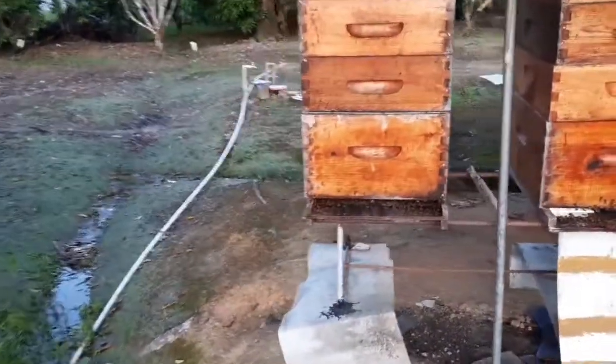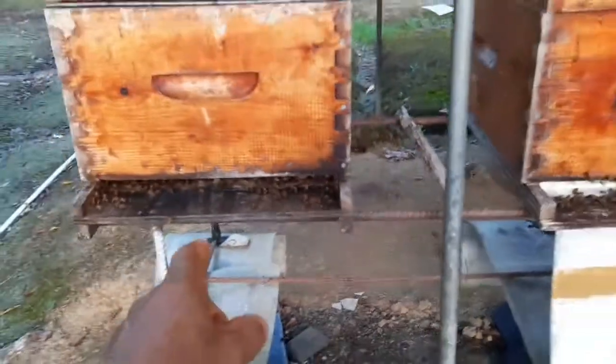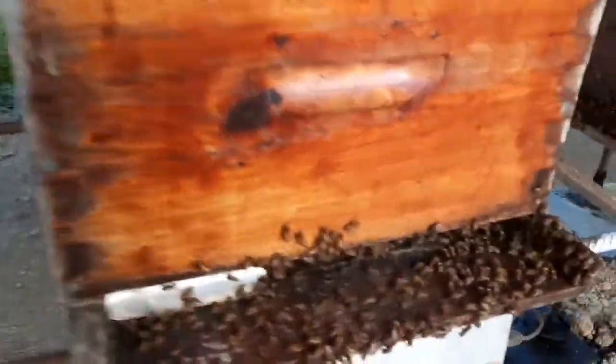Alright, we're going up a little closer now. This is from left to right. And there's 14 colonies here.